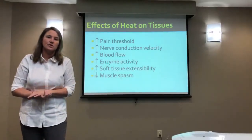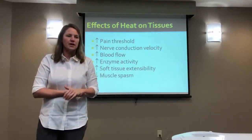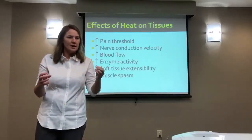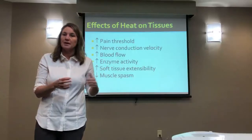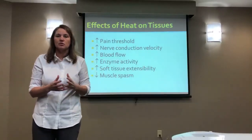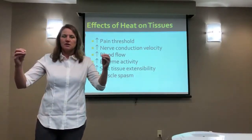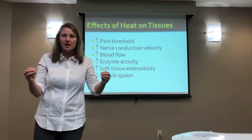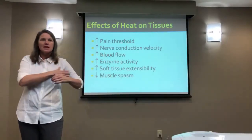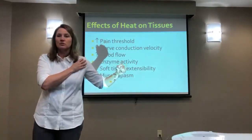There's an increased soft tissue extensibility. When you get into that slightly higher therapeutic range, the tissue becomes more pliable, you can stretch it with a more permanent, lasting effect. I like to think of it sort of like a rubber band, or some sort of a plastic or rubber. When you heat it up, you can stretch it. If you keep it stretched while it cools off, it maintains that stretch. So that's another thing I think about, that same example of the person where you're doing the ultrasound, you're stretching them into some external rotation.